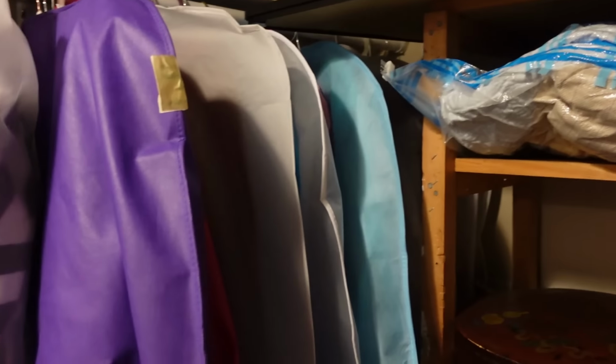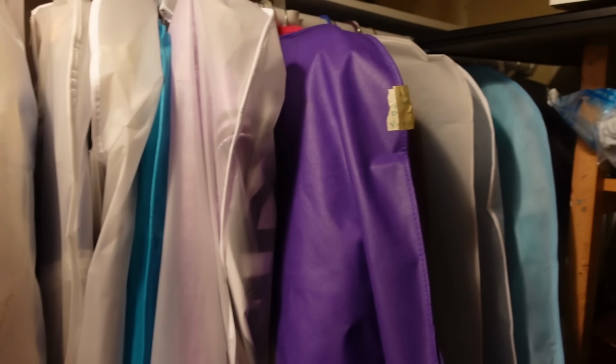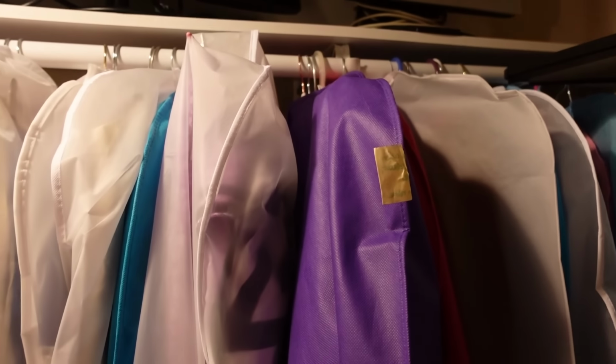So yeah, everything out here is either cotton or polyester. I don't keep my wool out here. I don't keep my silk. I don't keep my linen. I probably could keep linen, but I have almost no linen costumes. So that is everything out here, just because those things won't get eaten by bugs.